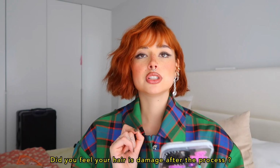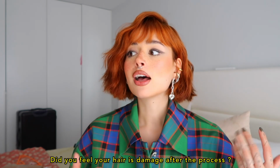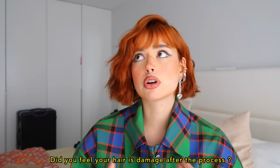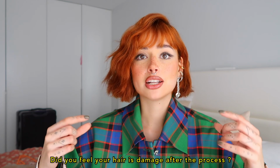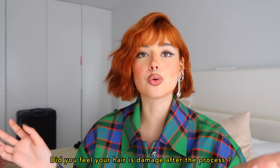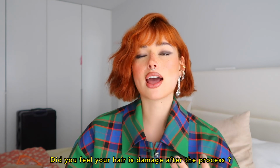here's the question: did you feel your hair is damaged after the process? So my hair is really thick and it was almost virgin hair, because as you know, I had half black and half bleached before, but I have had super short hair now for a while, more than 1 year probably. So I've been cutting it a lot and it's so short that the bleached part I had prior has all been way gone. So my hair is fully natural, fully virgin, my natural hair color. Because of that, it's easier to handle bleach and I don't feel it's damaged at all.